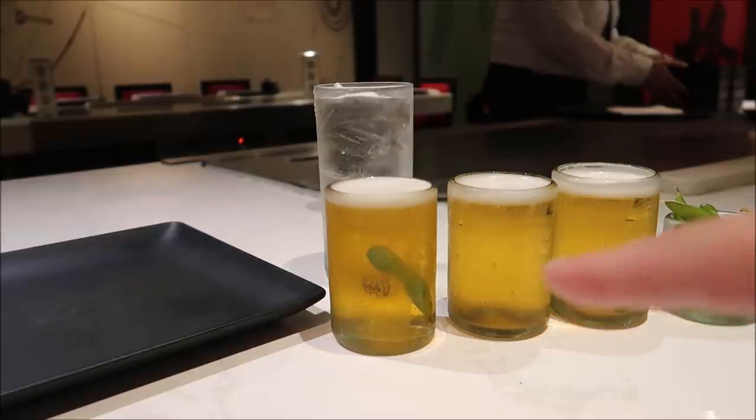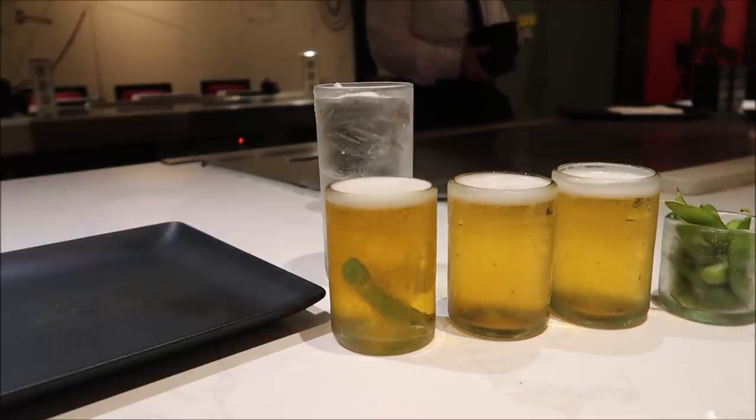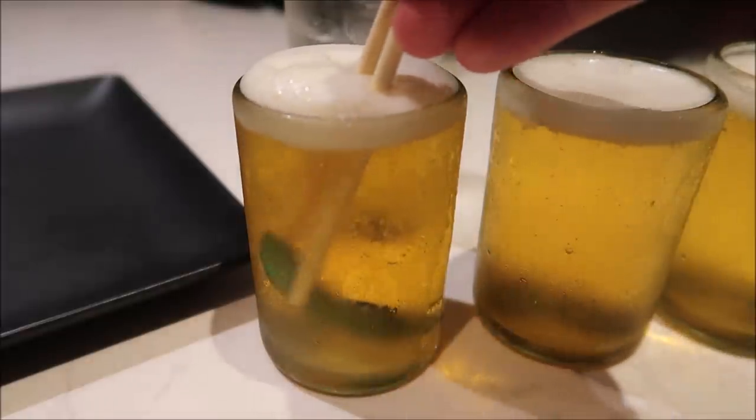Is that what I'm supposed to do with it? Am I supposed to put it in the beer? No, you're supposed to eat it, but that's okay. Yeah, I'm sure it'll be delicious. That was not supposed to go in there.